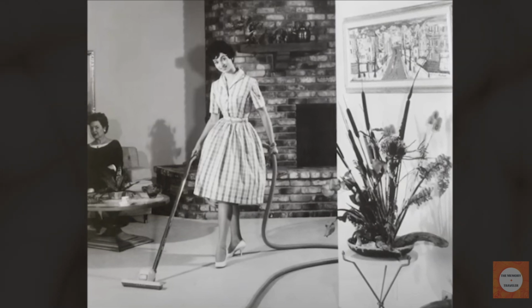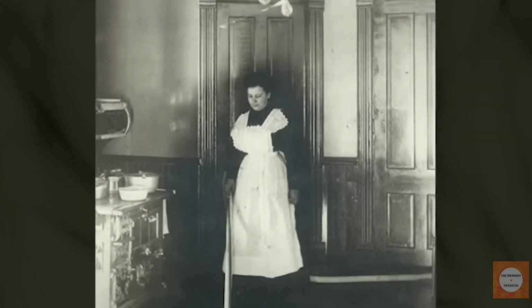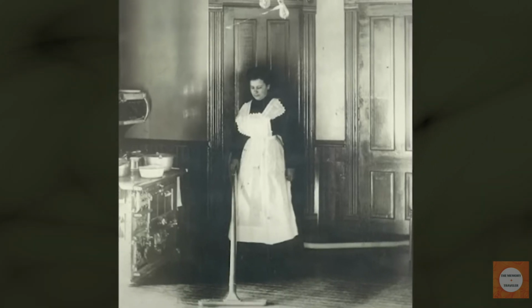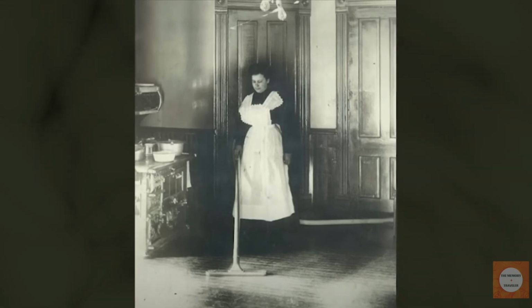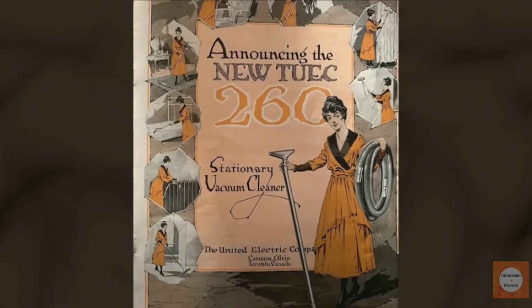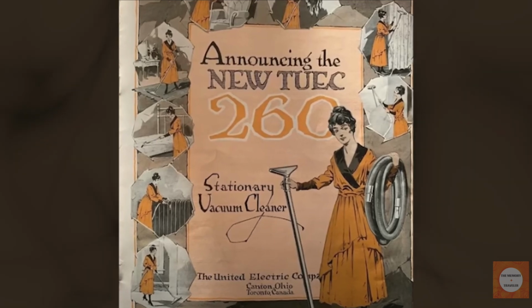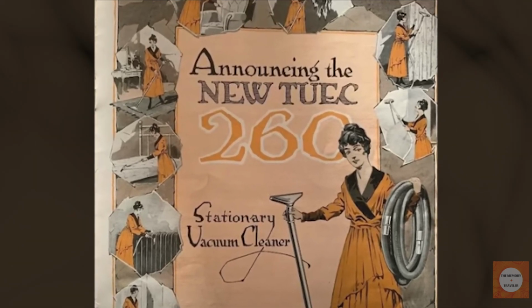No bulky vacuum to lug around, just a lightweight hose that could be plugged into wall outlets in each room. The powerful suction, driven by a central unit typically tucked away in the basement or garage, promised to make quick work of dust and dirt. The appeal was clear. Quieter operation, more powerful suction, and the convenience of not having to carry a heavy vacuum up and down stairs.